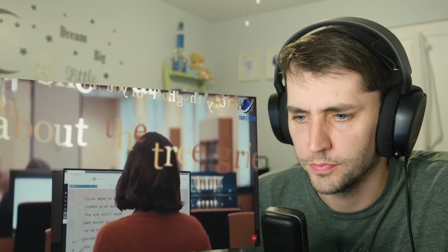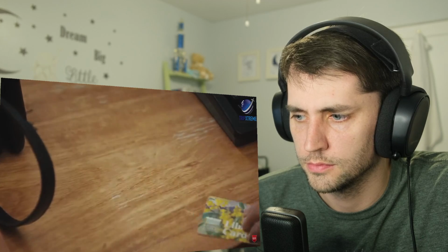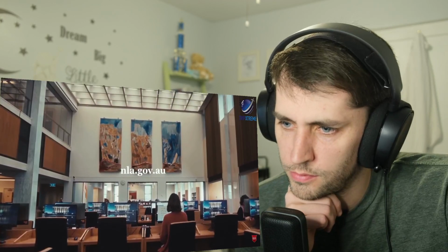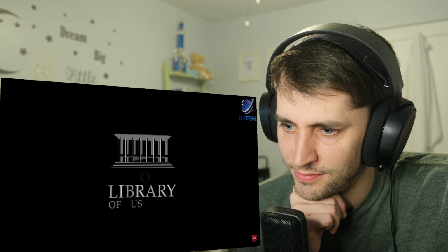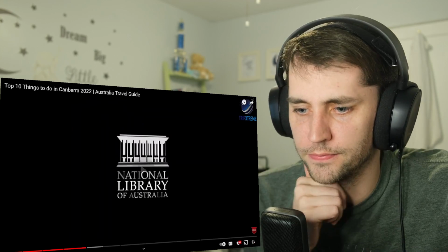On the lower floor, the Treasures Gallery displays highlights from the library's collection, and the Exhibitions Gallery hosts special visiting displays which often require advance booking. They're giving out library cards for free.